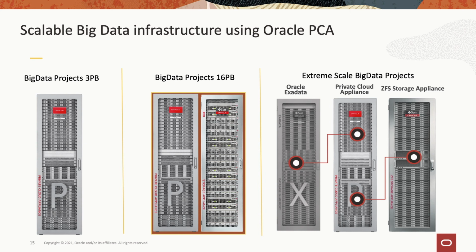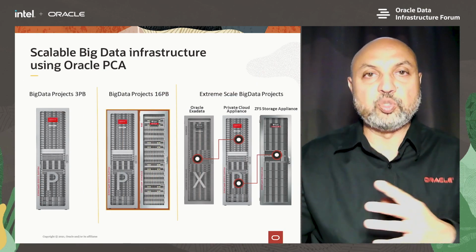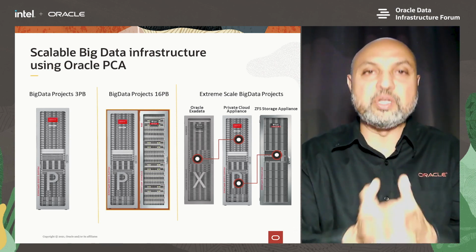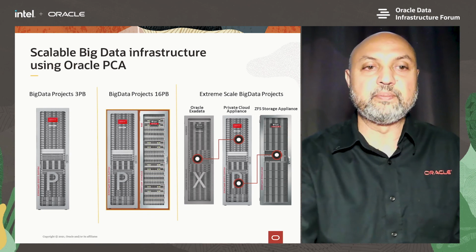For extreme scale big data projects where you are creating data lakes and you want to analyze and produce good business solutions coming out of it, we recommend having Oracle Exadata alongside the PCA and the ZFS storage appliance. We believe that the ability to scale your big data analytics infrastructure to provide the right kind of solutions to end customers makes modernizing your applications, providing clear business value to your end customers, extremely simple and easy.